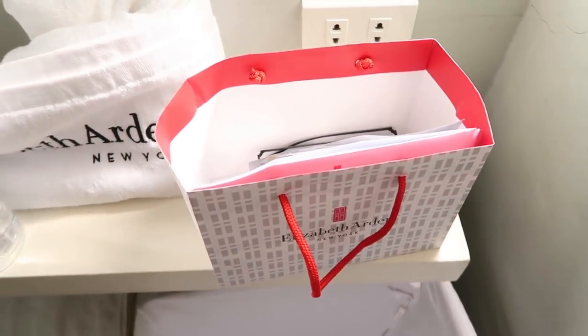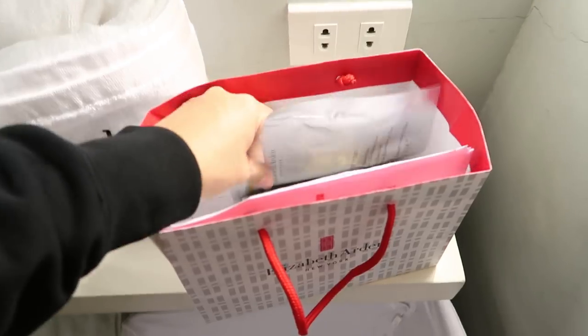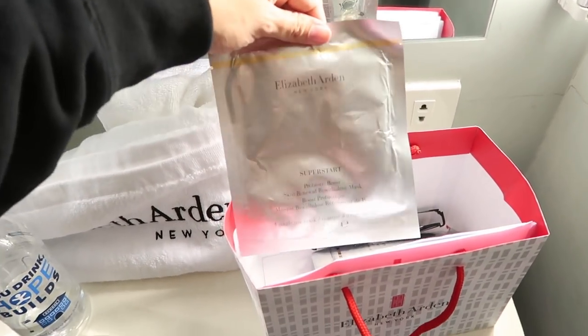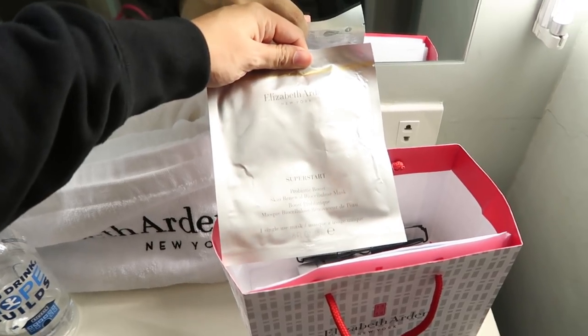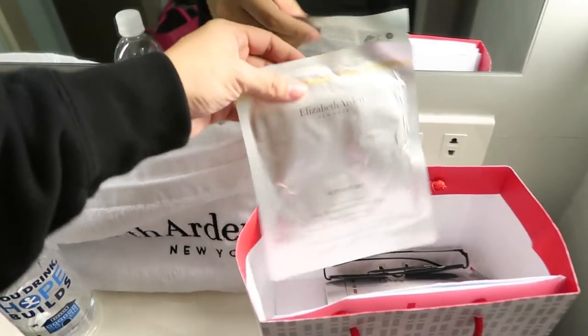Tubig ko yan. Okay. So, we have a tall girl. I think tinry namin kanina na parang sample size lang. SuperStart Probiotic Skin Renewal Biocellulose Mask. That was a mouthful. Pero grabe yung effect sa skin ko. As in, kakalagay ko lang kanina. Oh my gosh, like, wow.